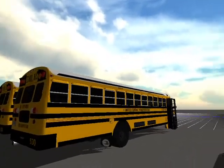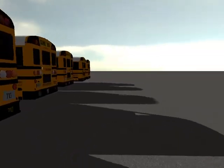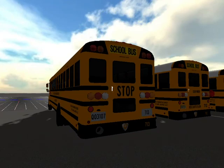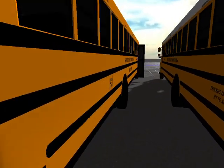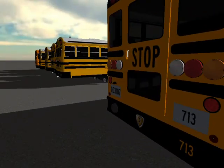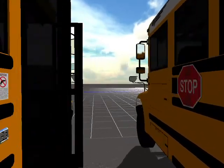I have a routes video. I did a route with this bus. That video will be going out after this one. So, yep. 713, 03107 stop. This bus has a black hood.